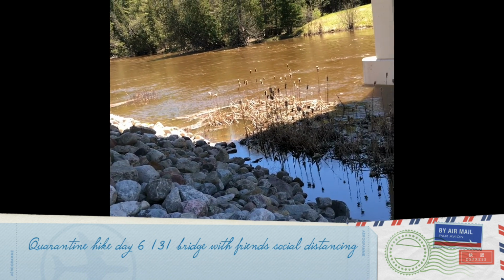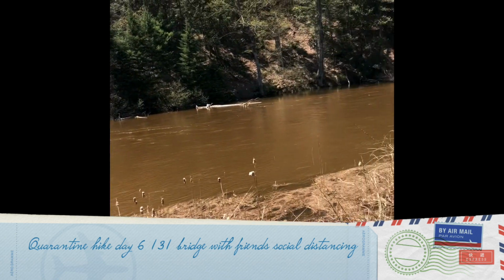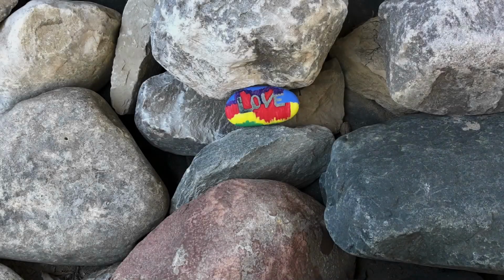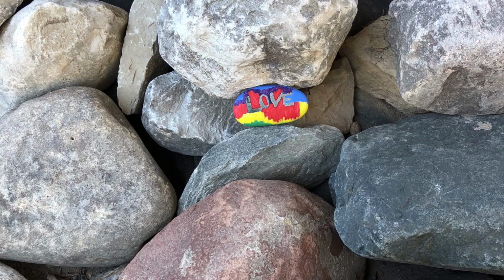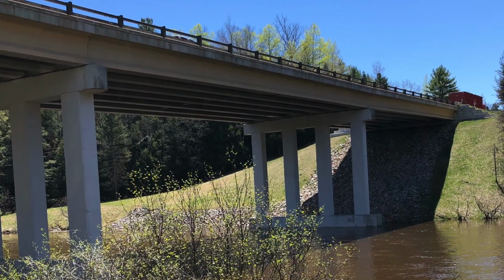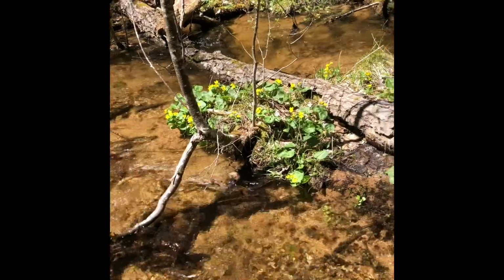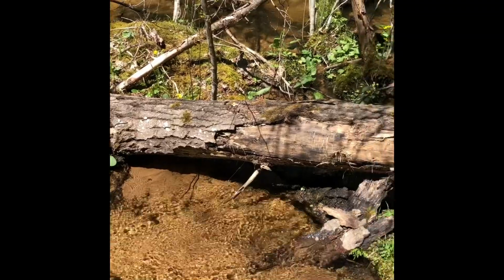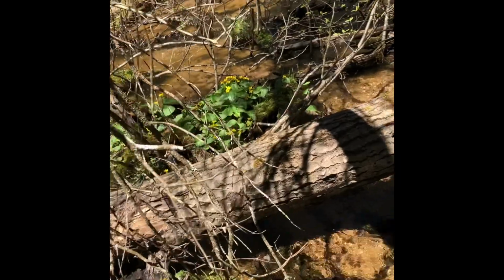We were sitting under the 131 bridge that goes over the Manistee River. After we left the 131 bridge, we drove to the north side of the railroad bridge and explored the creeks and the water there.